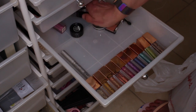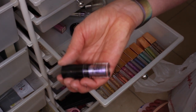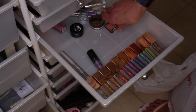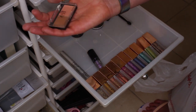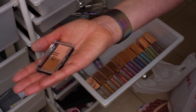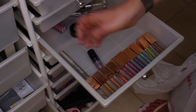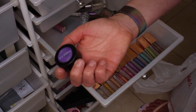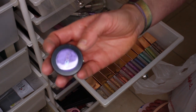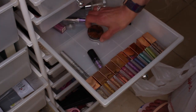This is another brand. This is a topper by Barry M. Great topper. I'm gonna keep this for now. A little tiny elf eyeshadow duo. It was a free with a purchase. I might keep it because I use this as a blush. So I'm gonna put this away to put with blushes. Eyeshadow, I don't know why it's here, Forever. Really nice eyeshadow, it does not belong to this drawer. I need to find a room for this.